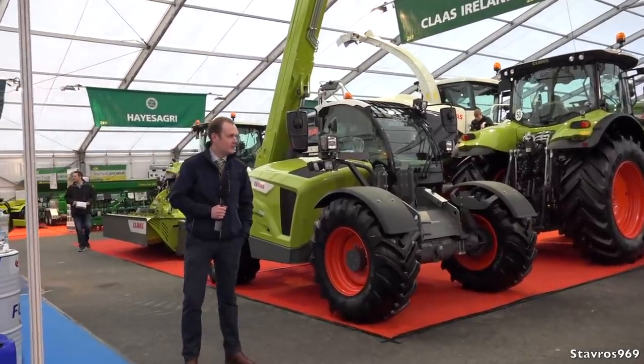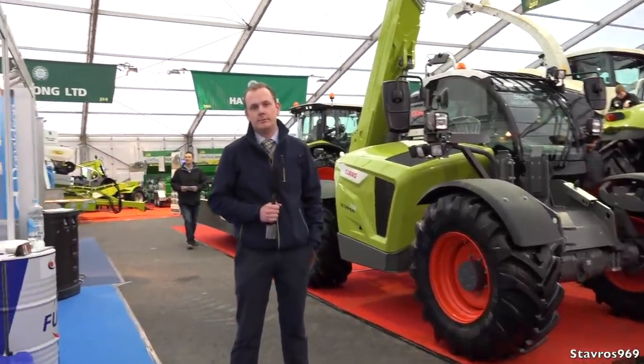On the Claas stand, I'm joined by David Thornton. He's going to be taking us around some of their machinery. So David, how are things? Not too bad, thanks. Yourself? What can you show us today on your stand?